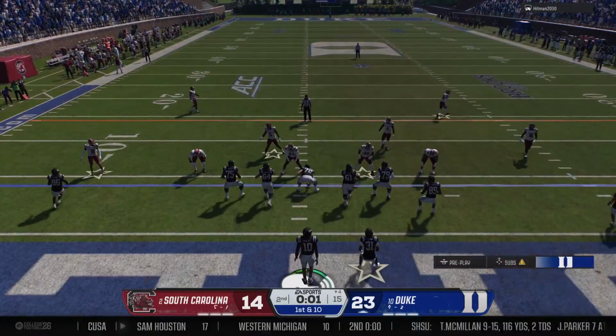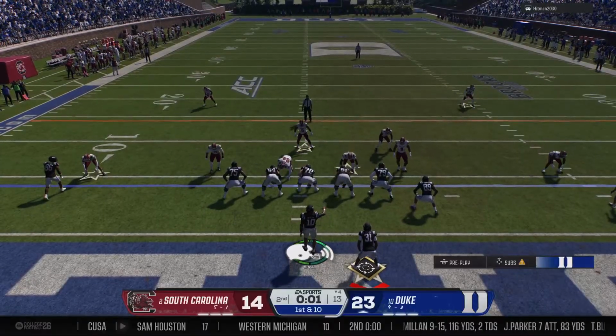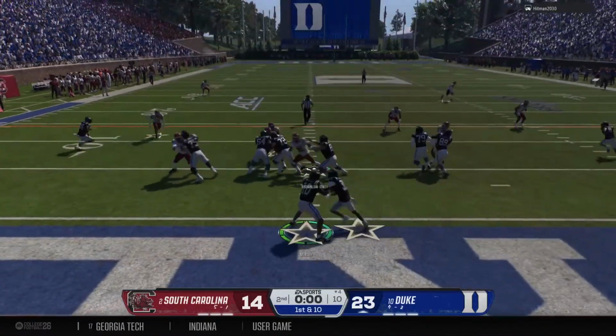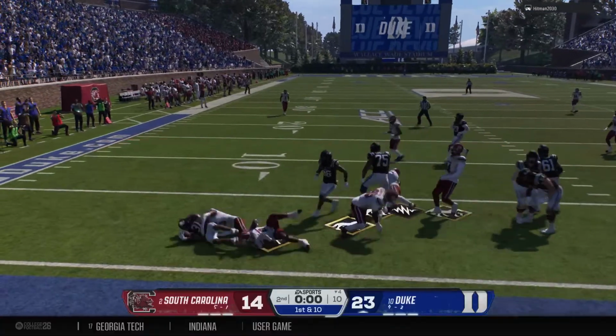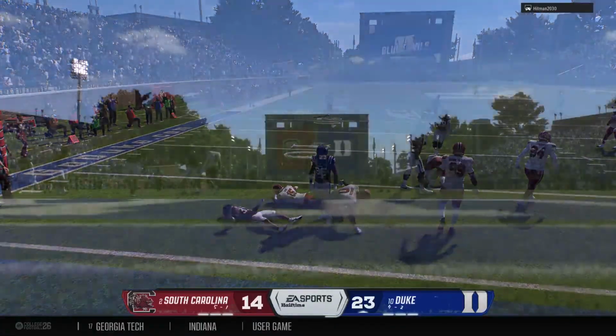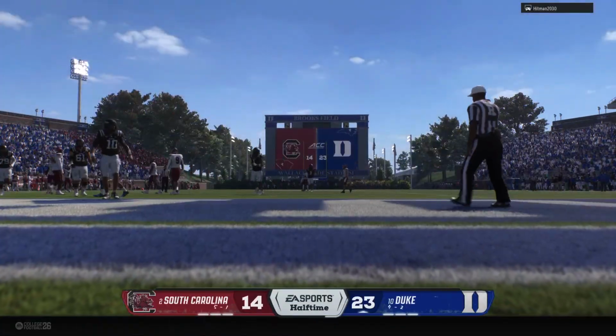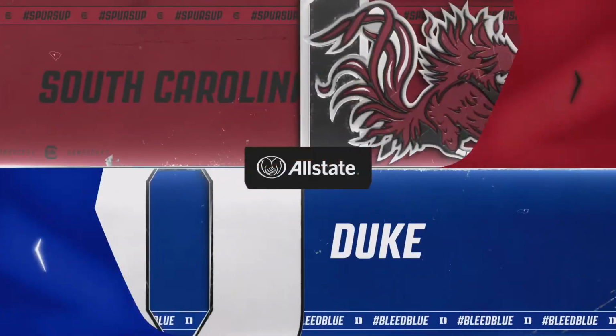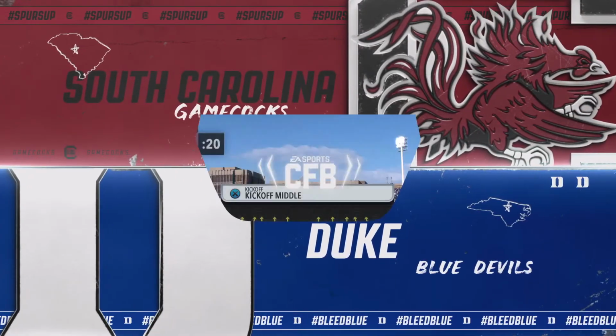Time ticking away. Time for just one more play before halftime. On the ground, it's Brown. They make the tackle as time expires. That'll do it for the first half. Minuta's going to wrap up the first half here. Let's kick it down to Kevin Connors with our halftime update.